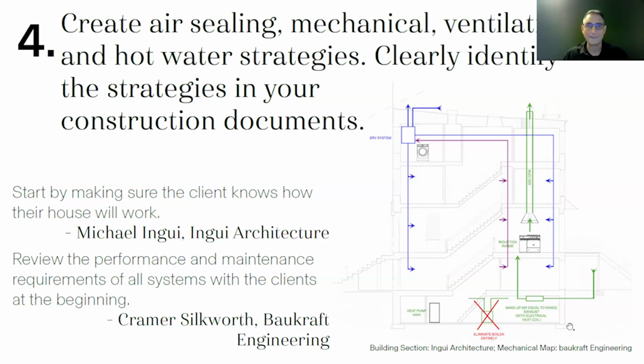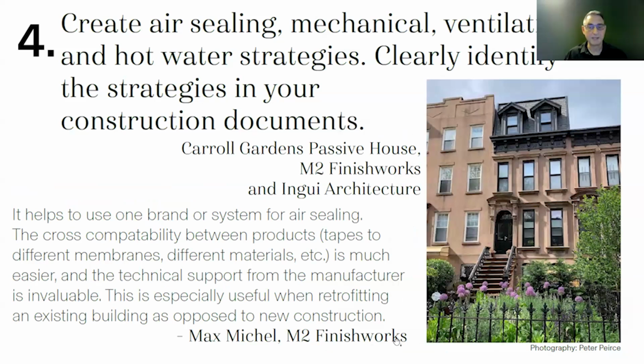This is the project you're on, and creating a strategy that works is really, really important. This is Max Michelle, who did my house. But this is also a quote from Kevin, making systems work for you. There are a lot of companies out there that have complete air sealing systems and strategies, and working with a whole systematic approach will make your life a lot easier.